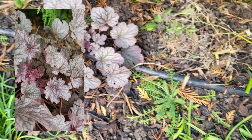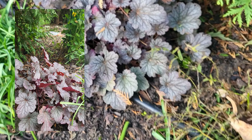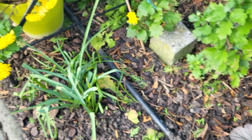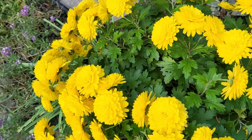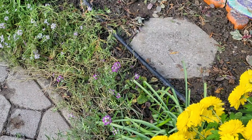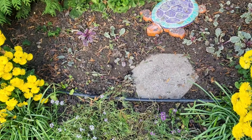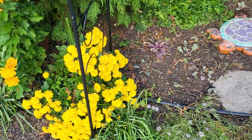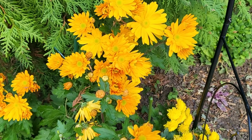These coral bells I planted last fall. I love this color combination. They're just kind of silvery green. And then contrasted with these gorgeous mums, mounding mums. That's just stunning to me. And I have some tall garden mums as well.